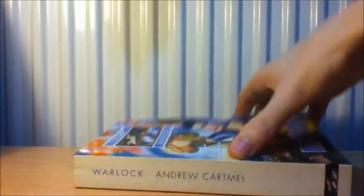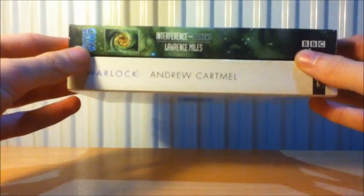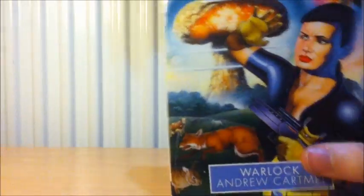Next book, we have a very thick book, and I think it's even more than Interference. I'll measure them. Warlock by Andrew Cartmel. It looks like Warlock is thicker than Interference. Let's have a look how many pages Interference is. It's 316 pages altogether, and this one, oh god, this is longer. 362 pages altogether for Warlock. This is probably one of the biggest Virgin books out there now.